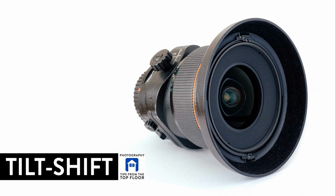I've told it here before, but my first tilt shift lens, the Canon 24 Mark I, I bought that used from an architecture photographer for $500. And it was beaten up, but the glass was good and the mechanics were good. And I shot with that for 5 years probably.